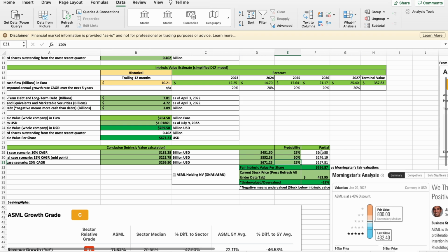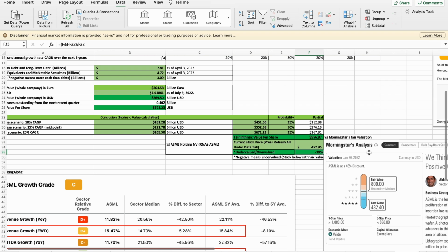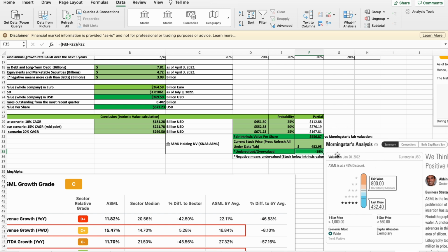If we add all these numbers here, ASML's intrinsic value should be around $557 per share. This means I believe ASML is undervalued by around 19% at the time of making this video. In comparison, Morningstar has given ASML a much higher fair value at $800 per share. This means ASML stock is likely substantially undervalued at the time of making this video.